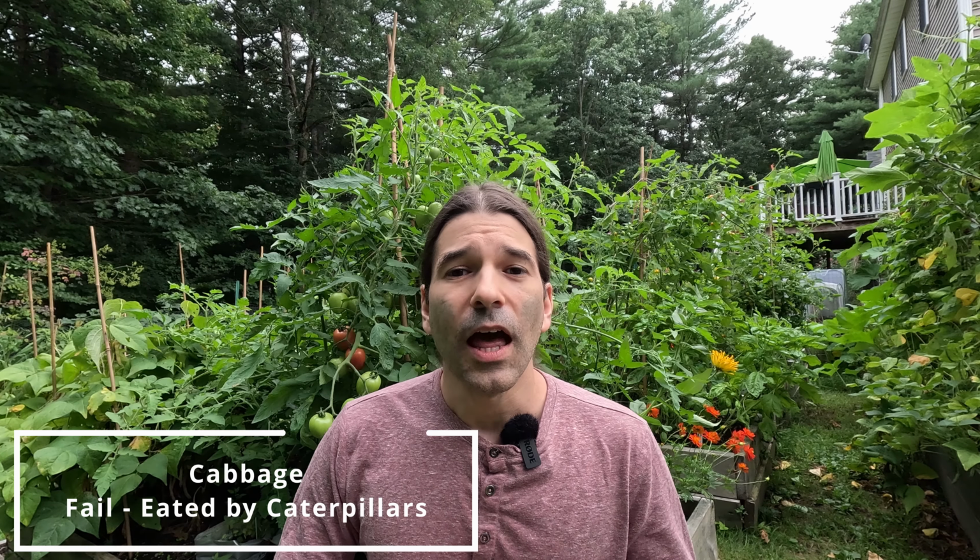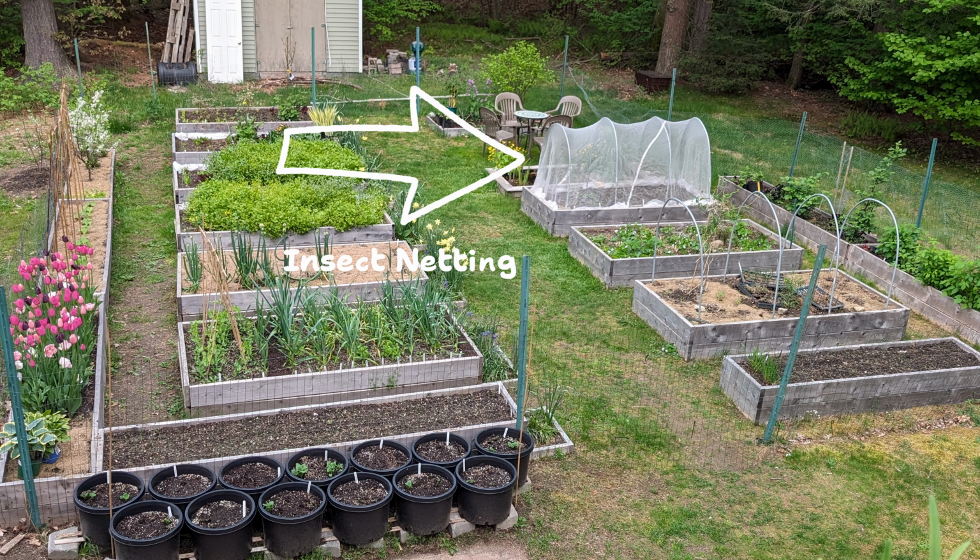One of the failures in the garden, cabbage. And the cabbage got decimated this year by caterpillars. Despite the fact that we did put insect netting over the bed, some caterpillars still got in and the cabbages didn't stand a chance. It's really hard to grow brassicas, cabbages, cauliflower, that sort of thing without spraying them. And we don't do any spraying in our garden, so we do have to contend with the caterpillars. And this year, they beat us out.